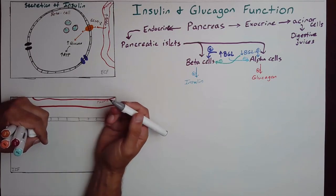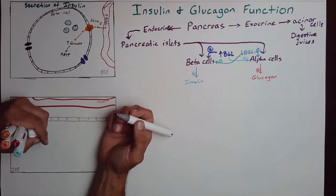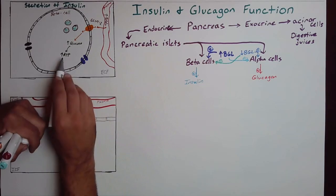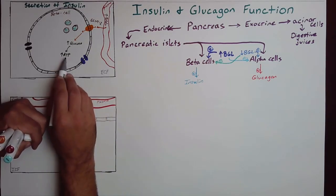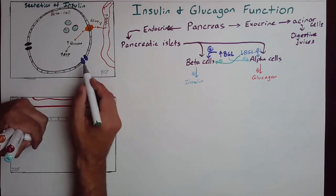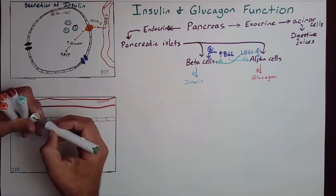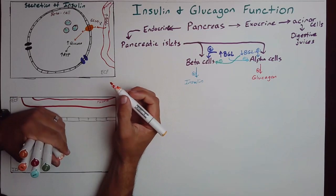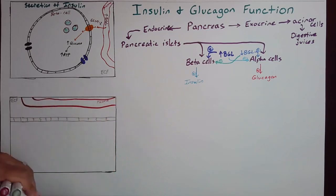So it's a potassium channel. But this particular channel is sensitive to ATP. When ATP levels are low inside of the cell, this channel is going to allow potassium to kind of freely move out of it. So let's see, where is potassium highest? Inside the cell or outside the cell?